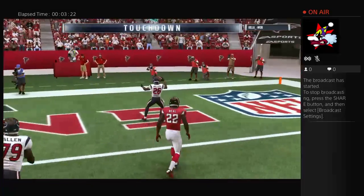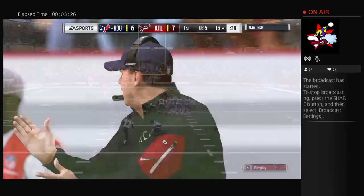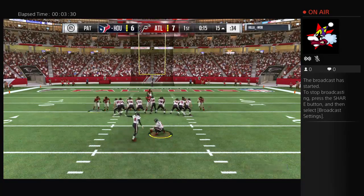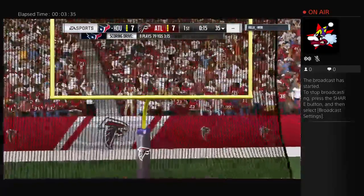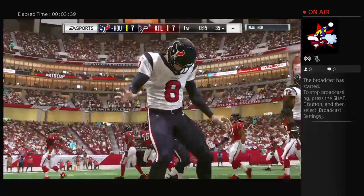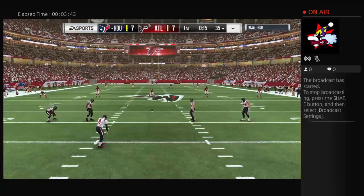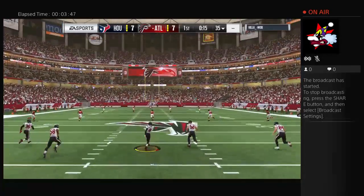And he's in. Touchdown, Houston. Lamar Miller taking it in from the 20. And the Texans are an extra point away from tying this football game. And his kick is good. So we're right back where we started, all even as the kick's away.